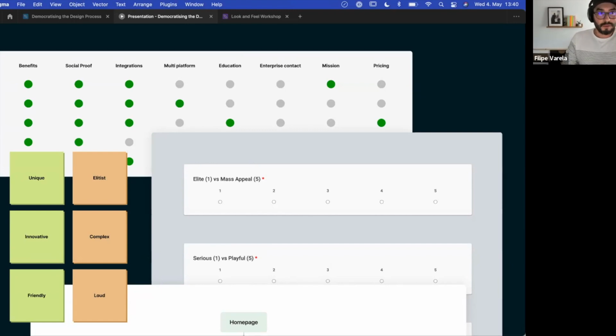We also did some competitor analysis with the marketing team. We took a look at the data analytics baseline with the data team. And basically the goal was to set the stage, to get that knowledge from the business team and to get everyone on the same page.